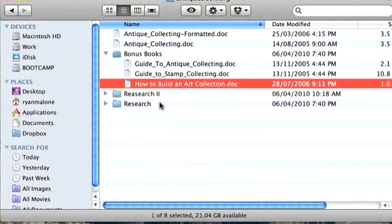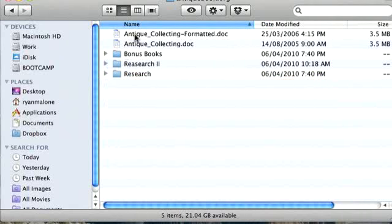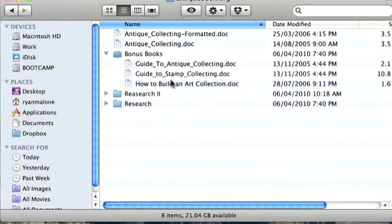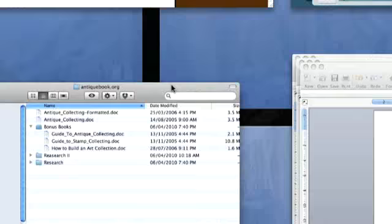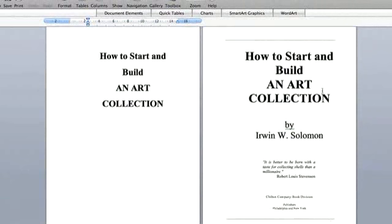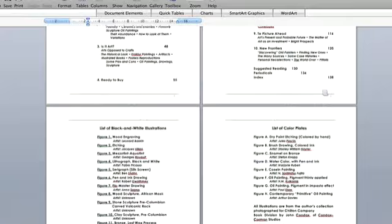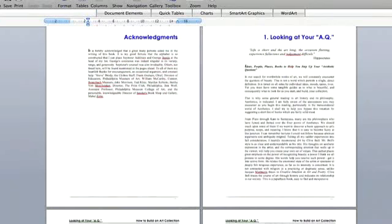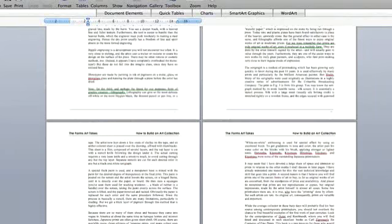So you can see here that there is the main ebook which is coming with it, which is Antique Collecting. That's the ebook that is for sale for $17 on this site at the moment, and there are two other bonus books here as well. Three bonus books: a guide to antique collecting, a guide to stamp collecting, and how to build an art collection. Now we'll have a look at those ebooks. So we can see there's how to start and build an art collection. It is formatted very nicely, very appealing, I personally think, as far as how it just looks very, very nice. It'd be quite a good ebook that somebody could purchase off your site.